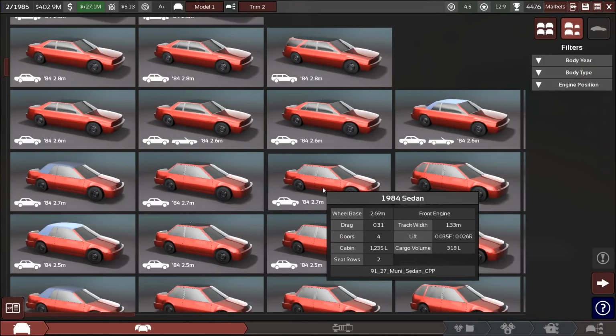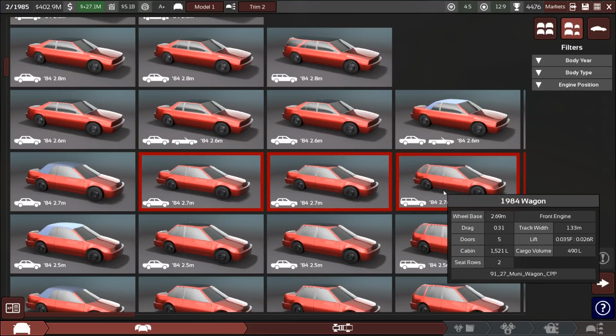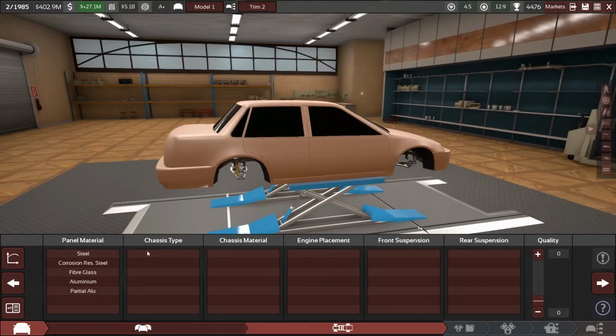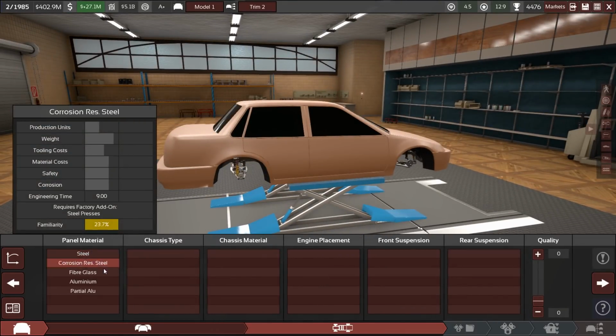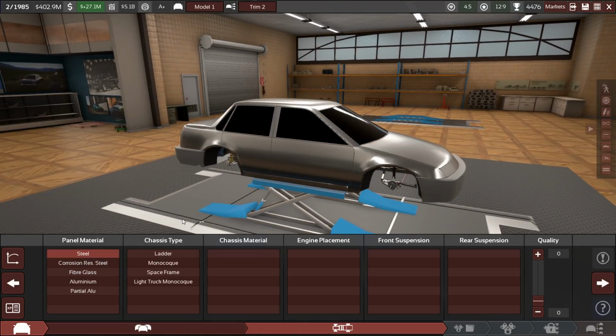And we're starting out with the 4-door. This one here. Wheelbase 2.69 meters. Track width. Oh, this is pretty narrow. That's good. Means low drag overall, low effective area. So yeah, let's take it. And there we have a nice wagon version. All clay. Let's change that out towards something that is a bit better. Better suited for our production standards.